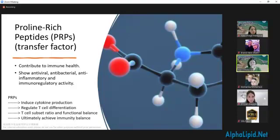So how PRP works is that they induce cytokine production. It is also called one of the immune factors. And they regulate T cell differentiation. Our T cells can be multiple, and T cell subset differentiation and functional balance ultimately shifts the immune system's immunity balance. So this is kind of a transporter as well.